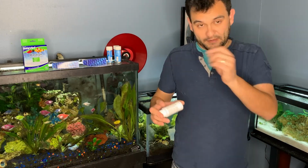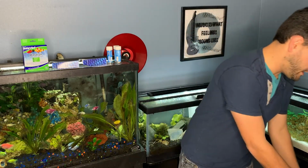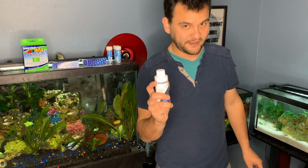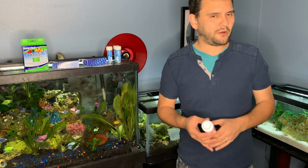I fed it daily, so I basically fed my filter. Turns out I really didn't need to do that because by using this, it helped my tank. It never crashed the tank. What is this? This is Stability. Now, you know Seachem Stability is used to prevent new tank syndrome. Well, this is an established tank, so why would I need this?